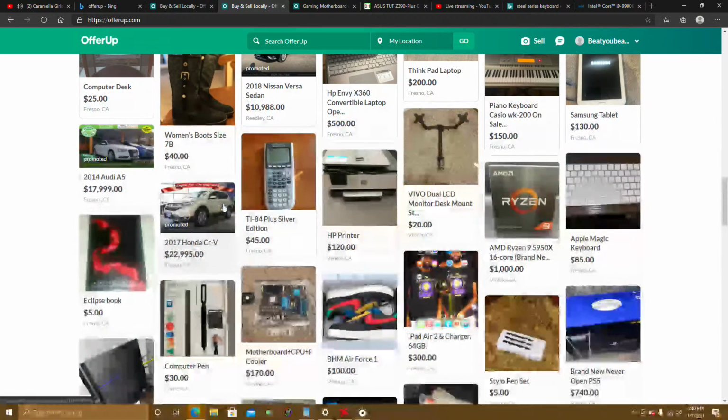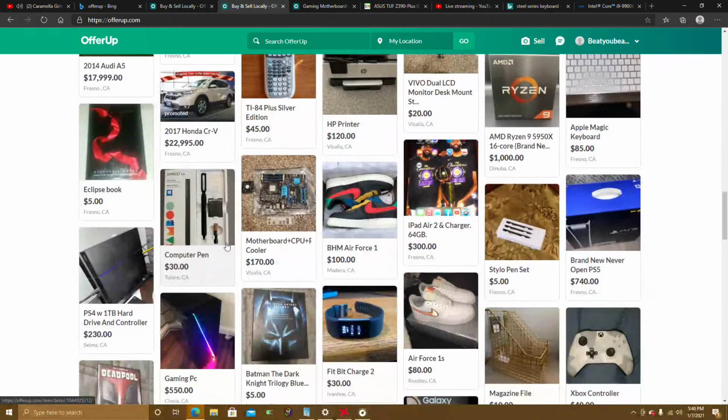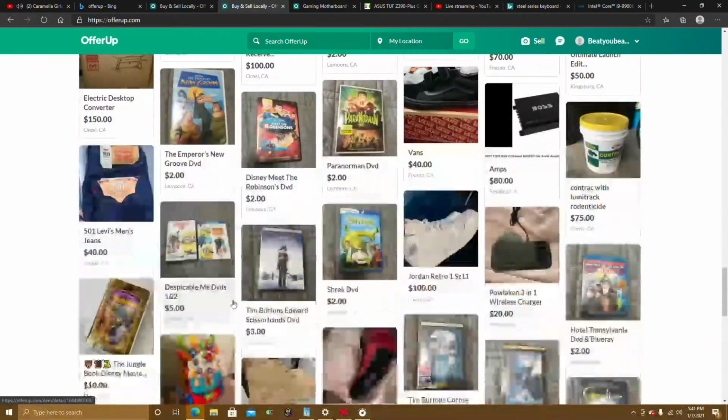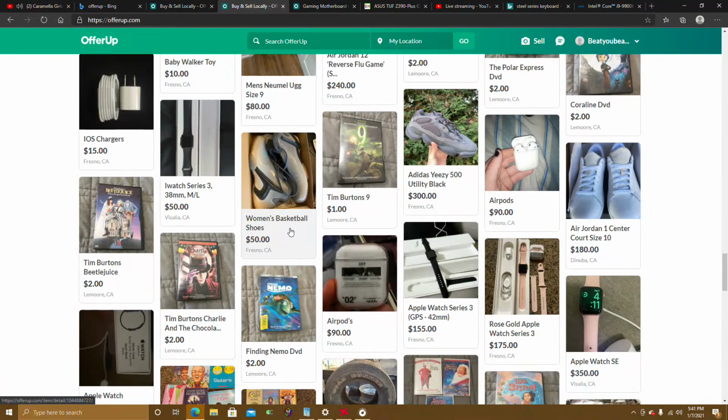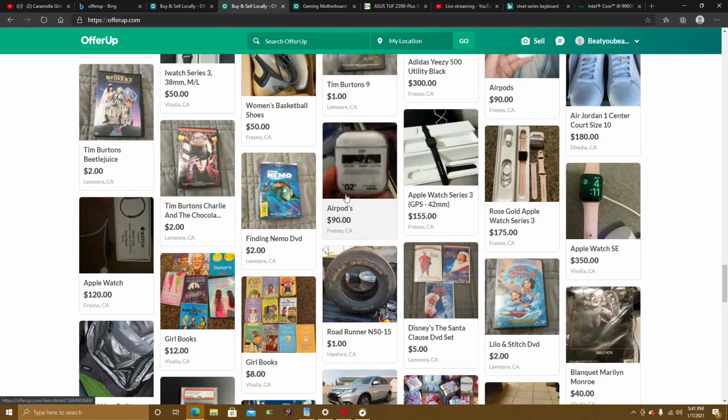Oh my gosh, the Honda CR-V! It's Shrek! It's Shrek, dude! I need to play Shrek on here, but then I get copyright checked on YouTube, so I have to do it on Twitch only. Lawman's basketball shoes. They're really vague. AirPods.